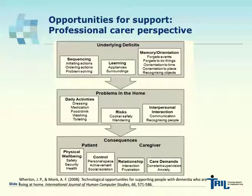And this slide here shows you, firstly I'm going to go through the professional carer perspective. And I won't go into a great deal here. There's a reference there if you're actually interested in reading more. But what I wanted to focus on was this core theme in the middle. And these are what they, or my informants at least, consider to be the problems to be addressed.